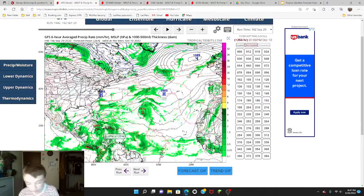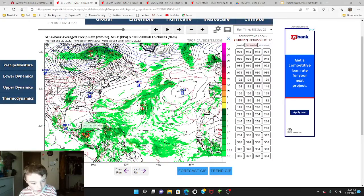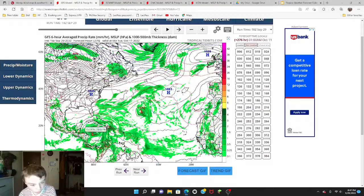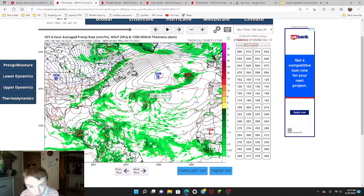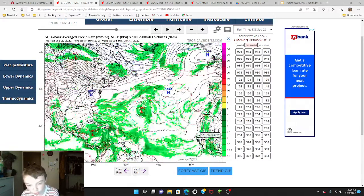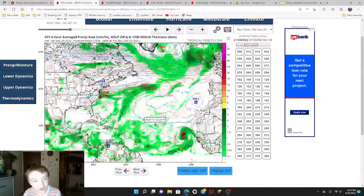And then the GFS picks up on another system right there, 999, a possible system. As you can see, it does develop something. And then here's this, and then I saw another thing, but I don't believe that's gonna do anything. And here's a second tropical wave right there, probably not gonna do anything. There's that, and then here's this. Many low pressures coming off of there. But that's the GFS.